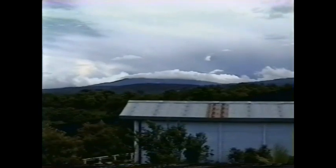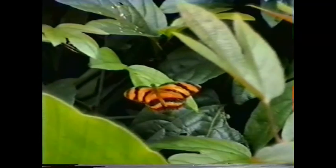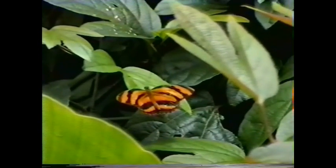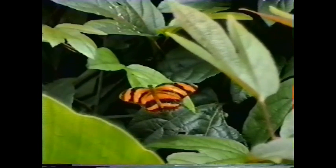We have entered into the garden inside Butterfly Paradise, and the rest of the video here for a while will just be some little shots of butterflies. I'm not going to try to tell you what they are or anything like that. We'll just take some short shots of them. It's going to be kind of impressive, we think.